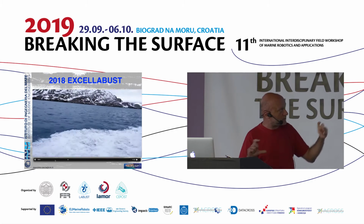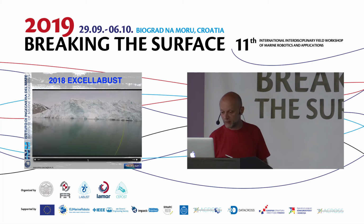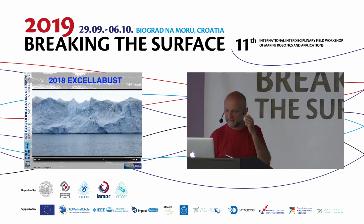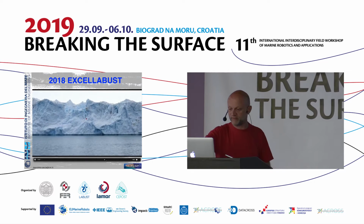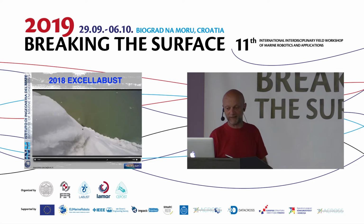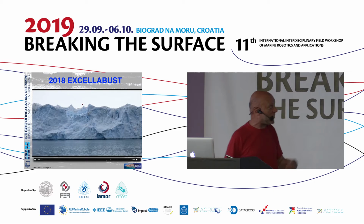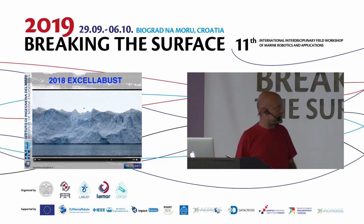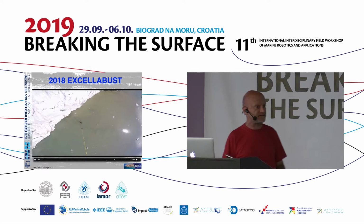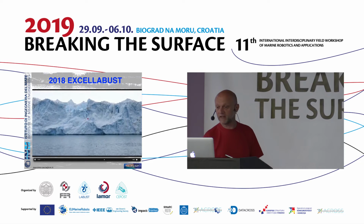And also we mounted simple water samplers on the side of the vehicle itself. So you see what happened in this case, and you have a balloon also taking measurements of the atmospheric parameters. And you see here the vehicle from the balloon, and this can give you the idea of the environment in that place. We are in this case at 79 degrees north in Svalbard.